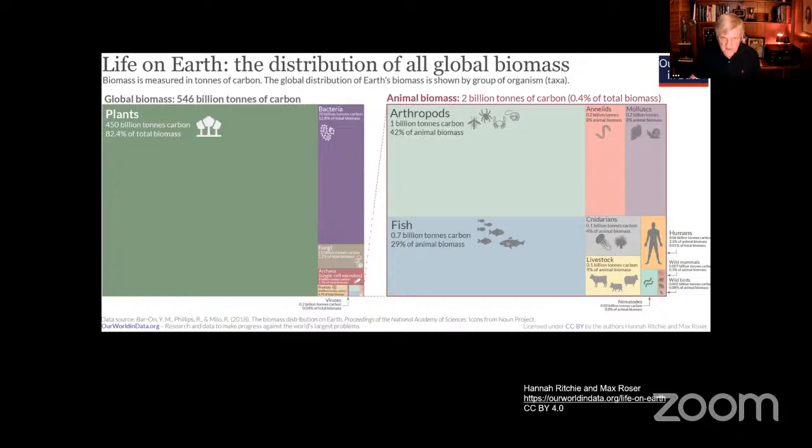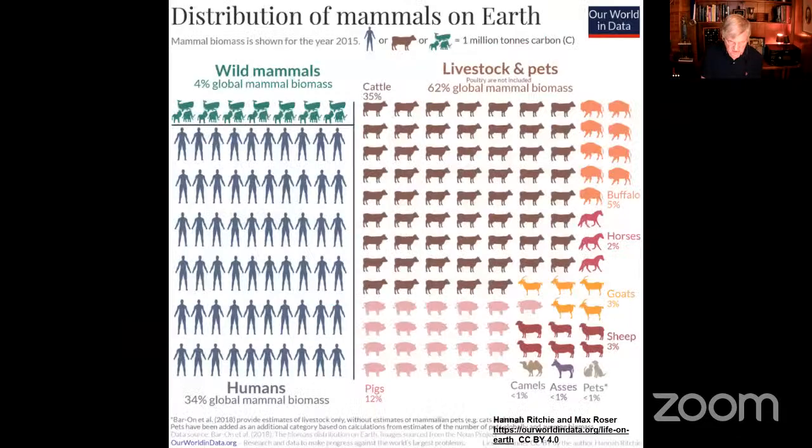Then we have the little square down here. We're going to expand it to arthropods, just 1 billion tons. Fish, 700 million tons. Livestock, 100 million. And then humans come in at 60 million. Nematodes come in at 20 million. And I'm personally offended by the fact that nematodes are responsible for one-third as much biomass as we humans are. That's really incredible to me. Birds come in at 2 million, a very small amount of biomass in total measurement.